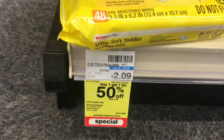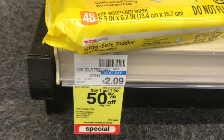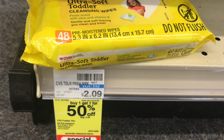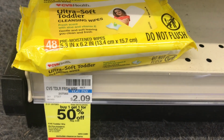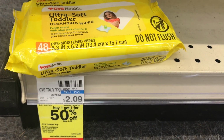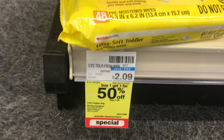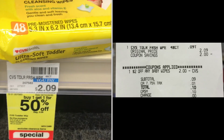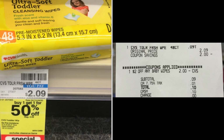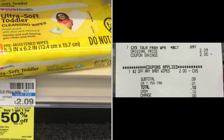The next item I picked up is the toddler cleansing wipes. They're on sale for buy one get one half off, but I'm only picking up one, and I have a $2 off any baby wipes CRT that is attaching to these toddler cleansing wipes. That will drop it down to just 9 cents. I'll pay that plus tax, and the tax for this item is just 1 cent. That means I'm only paying 10 cents for this wipe.